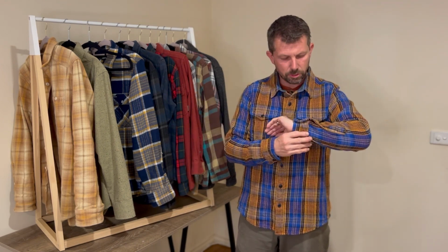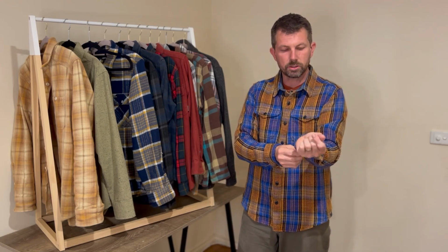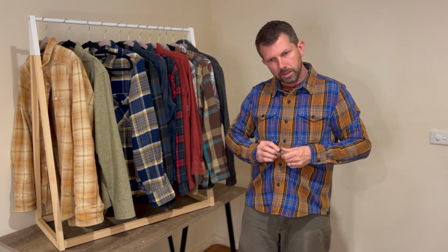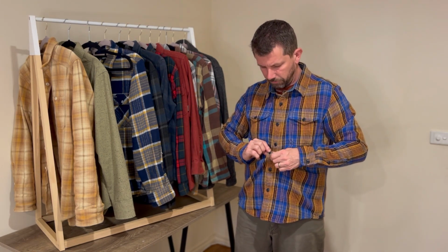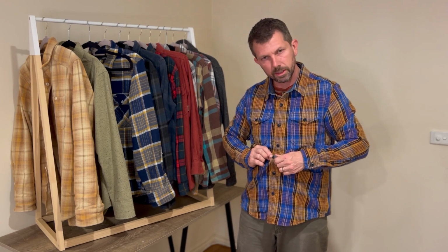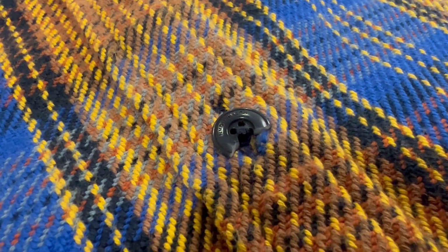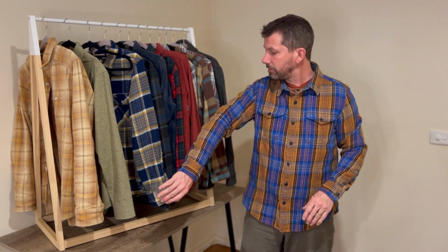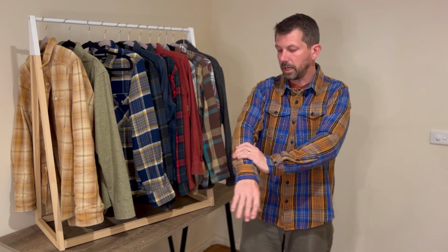I've not had any issues in terms of the construction and make. All the stitching is fantastic. The one issue I did have is that one of the buttons broke the first time I wore it. It does come with spare buttons, so it's not that big an issue, but for a shirt in this price range, and how much they go on about things being really quality made, I was a little disappointed with that, but these things happen. Otherwise, it's a fantastic shirt. I really, really like it. I like the colors. So yeah, that's the Outerknown shirt.